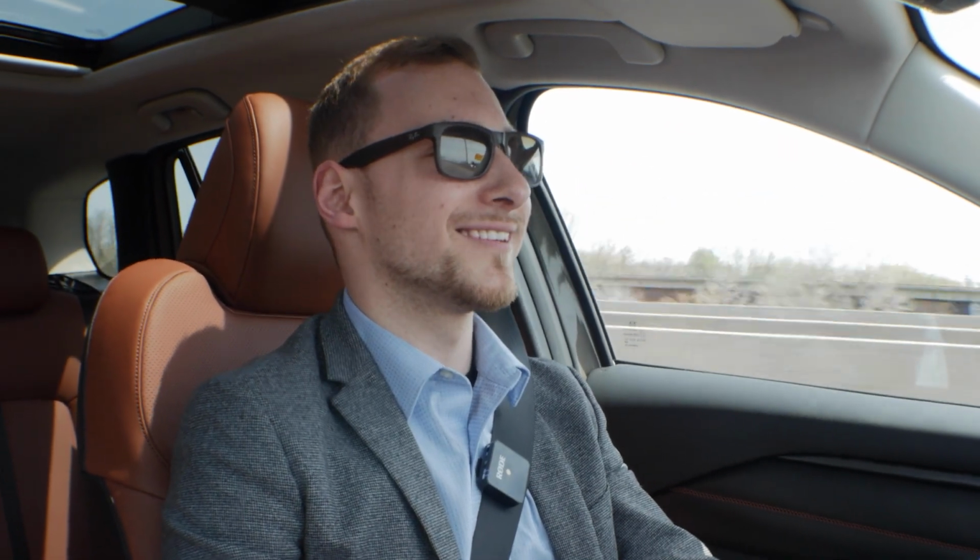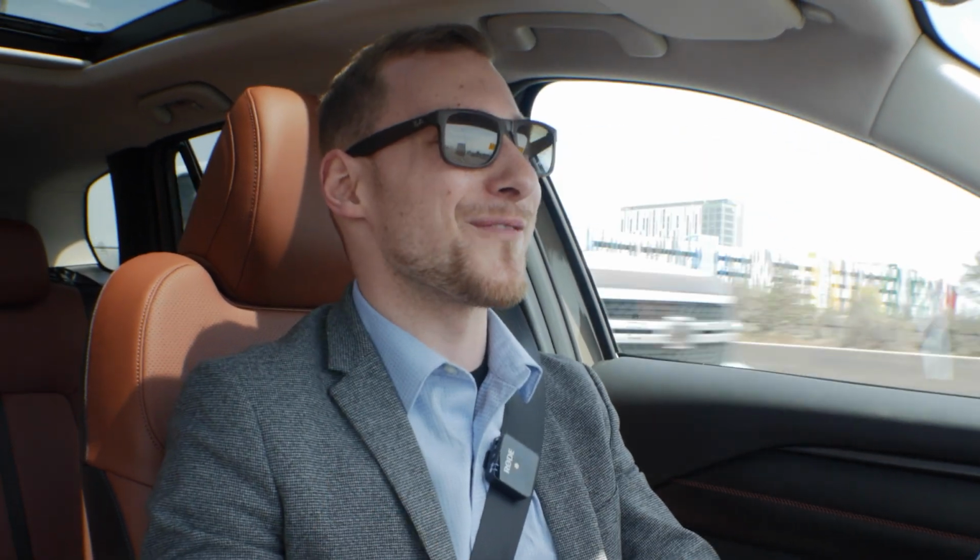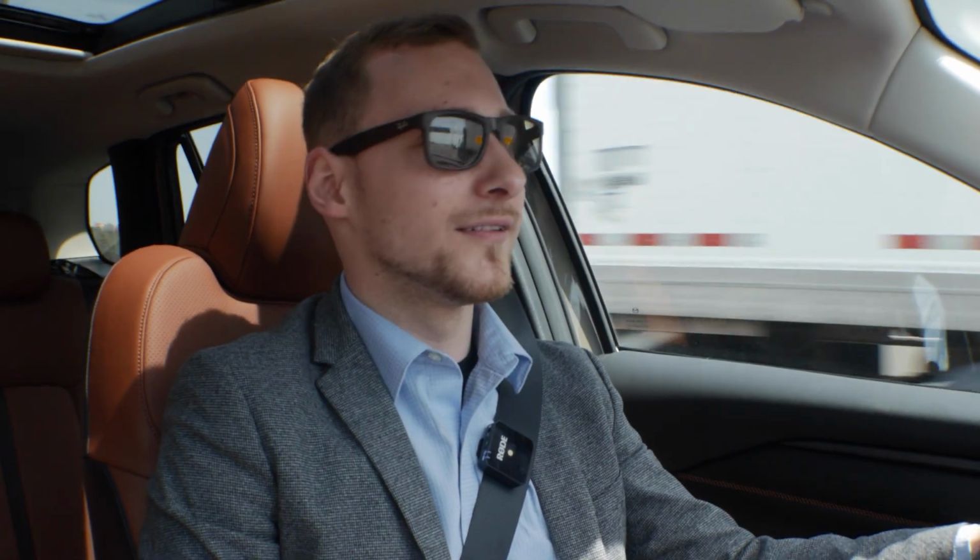No, we're okay. So we're going to pick it up a little bit. Hit the paddle shift. Whoa, okay. So it does pick up quite quickly with the paddle shifter. I do like that. Now we're going to just jump off the highway here when it's safe. Again, those back windows are huge. I love that. I can see everything beside the car. Absolutely love that.